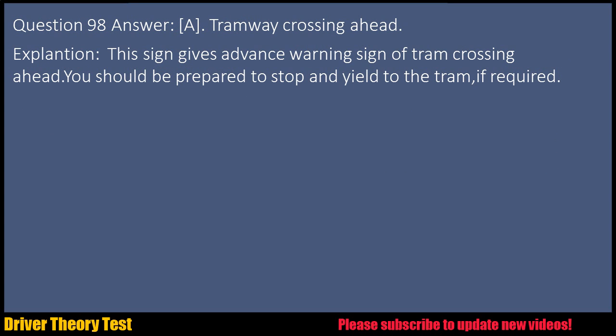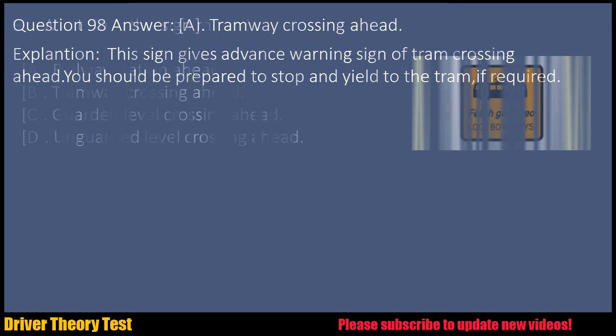Question 98. Answer A. Tramway crossing ahead. Explanation: this sign gives advance warning of a tram crossing ahead. You should be prepared to stop and yield to the tram, if required.